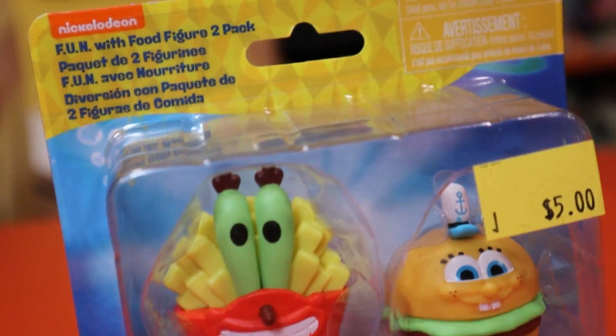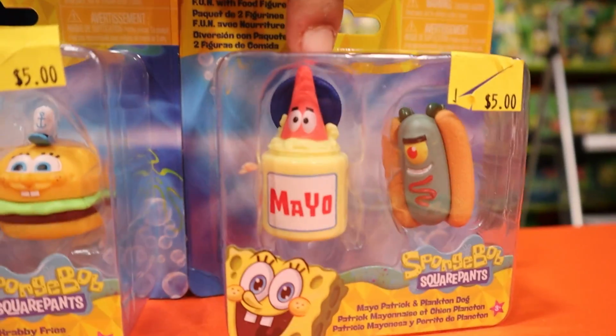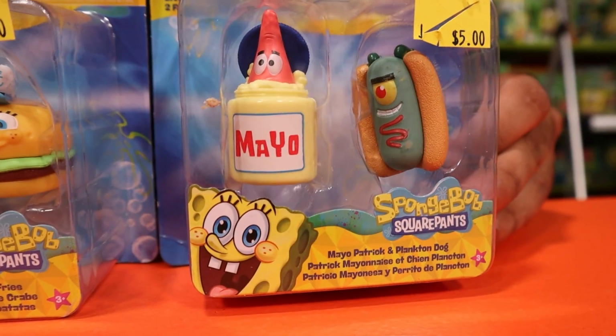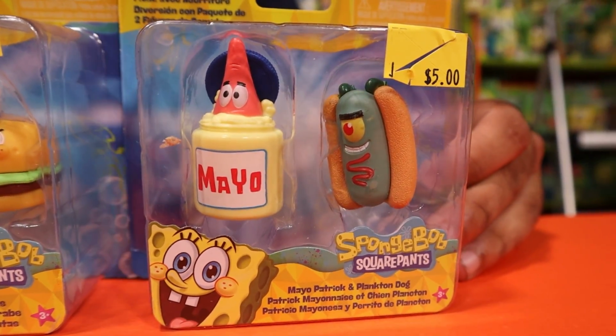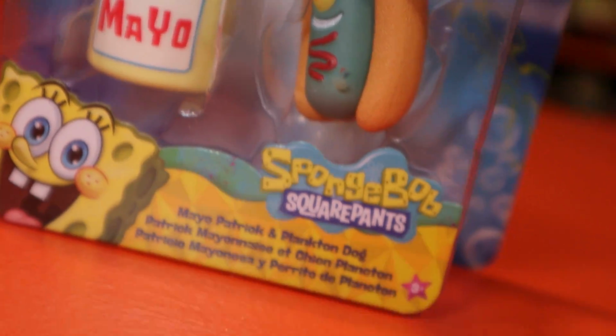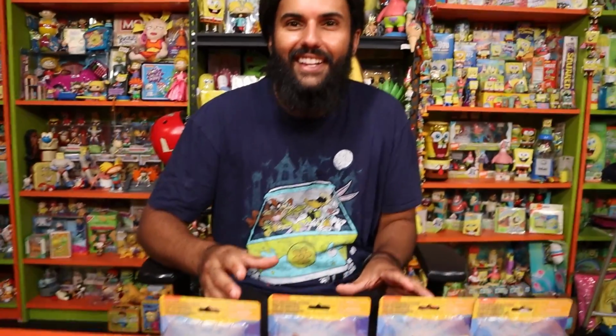You get these two right here, which are awesome, but the Patrick as an instrument, where he is in a container of mayonnaise. If I were to guess Patrick's favorite condiment, based off his personality, I would have guessed it was mayonnaise. Patrick seems like the type of guy who puts mayonnaise on everything, and the food that it comes with is just an addition. And if it's not mayo, then it's horseradish.